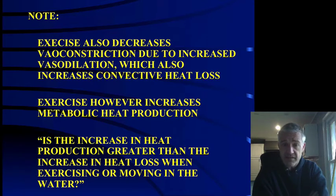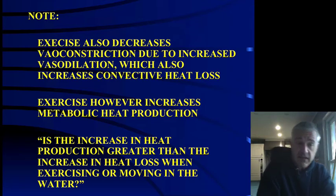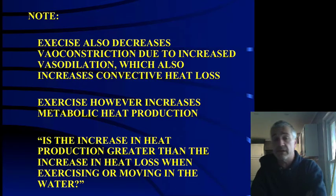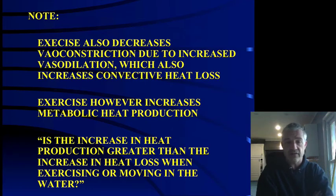We know exercise does increase metabolic heat production, but the main thing in these cases is, whatever you're doing, if you're exercising, that has to be generating more heat than loss. Otherwise, you are going to lose temperature and you're going to become hypothermic. So that heat production has to be greater than the increase in heat loss from convection and losing the insulating water layer. So again, it's a balancing act, and that's why they say generally in cold water, if you're not close to shore, you don't try to make it.